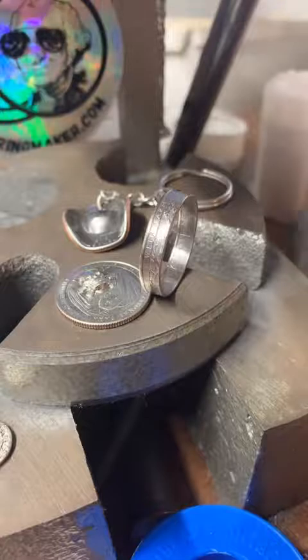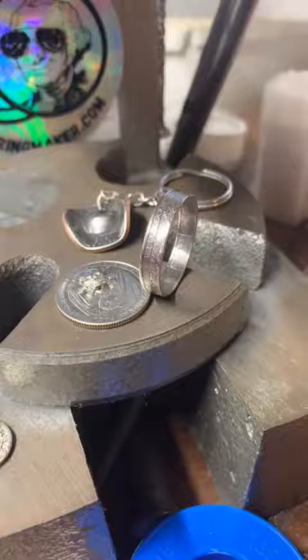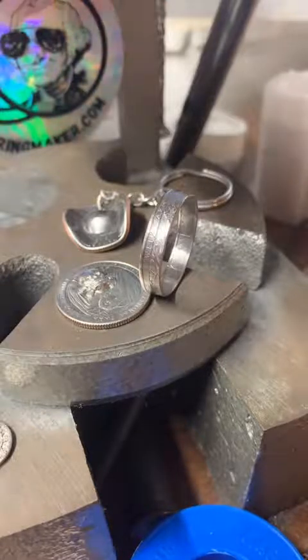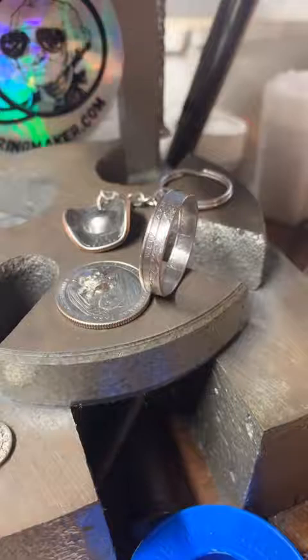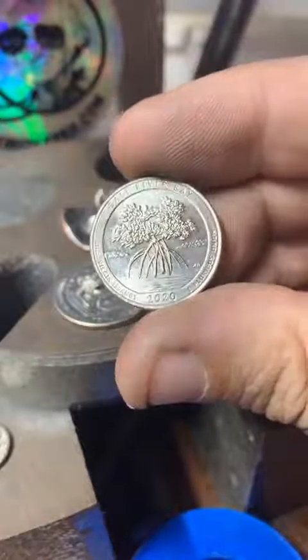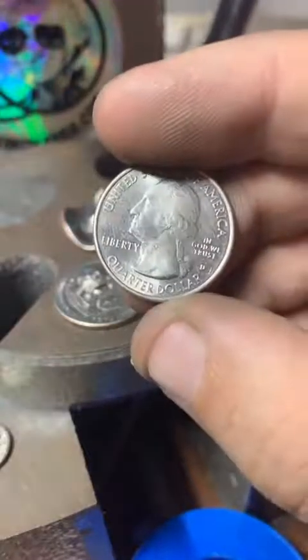Looks like we got an order in right now. Awesome. Good for you. Let's see what you got. Salt River Bay, size 10. This is the 2020 Salt River Bay quarter. This is going to be yours, bud. Thank you very much for your order. I appreciate it.